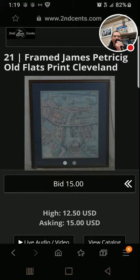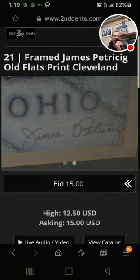17 and a half now. I got 15. What do you got? 12 and a half. Oh, 12 and a half, 15. Now 15 for the flats. Fair warning now. 12 and a half, 15.